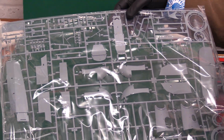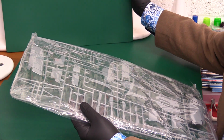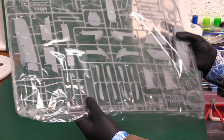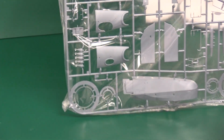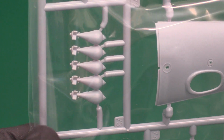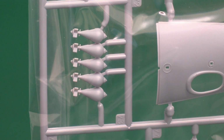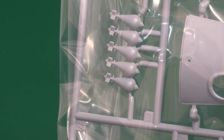Let's get into the proper plastic then. Look at this monster. This is when I need a wide angle lens. If I can just change the angle of that slightly, that's better, I think. So, what have we got? We'll start over here with our carbonate bombs. They're quite cool, aren't they? Look at these monsters. Wow, those are cool. Very nicely moulded as well, right down to the tips of the bomb. Fantastic.